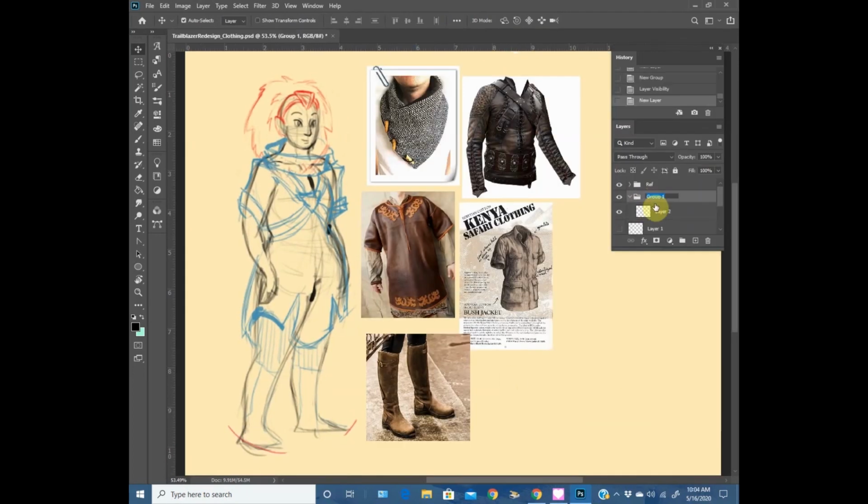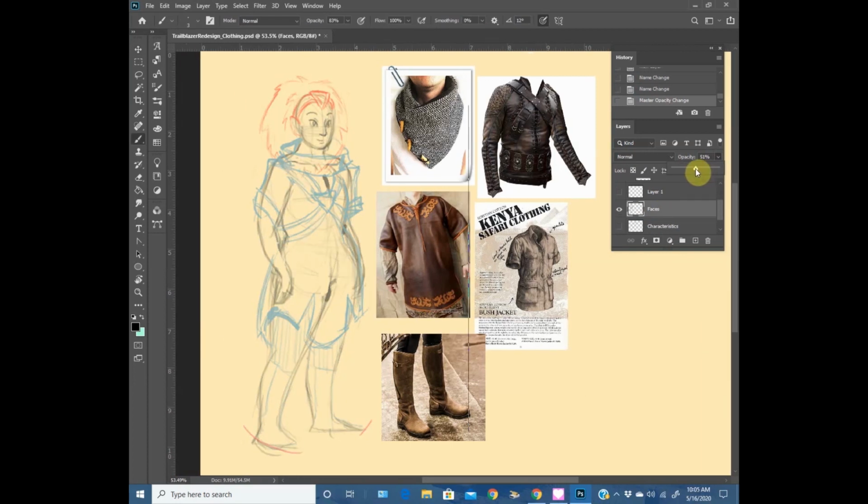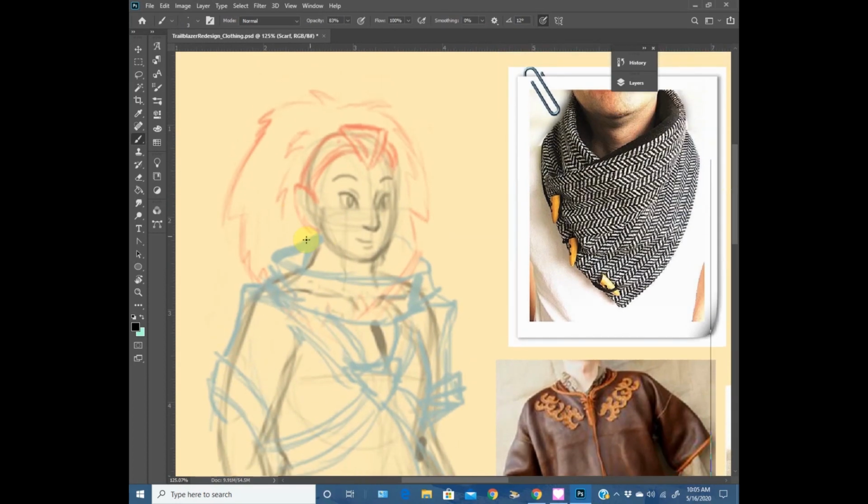Alright, I just pulled in my reference. I went on Pinterest and pulled all these various outfits and pieces of clothing that I thought would represent the vague blobs that I have representing my clothing right now. And here I go about to flesh them out.